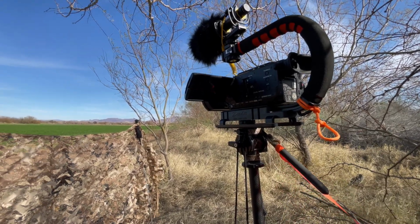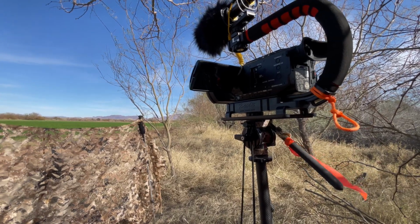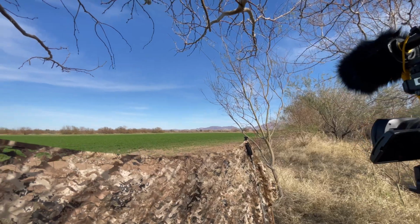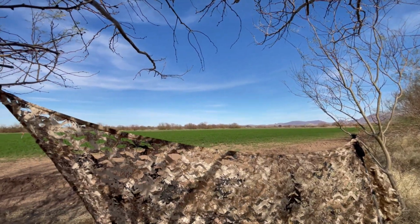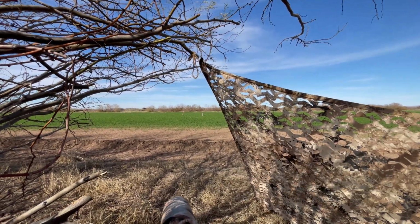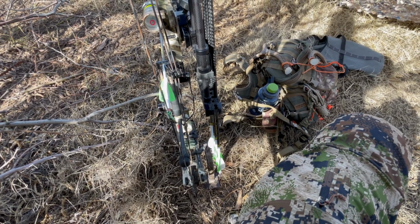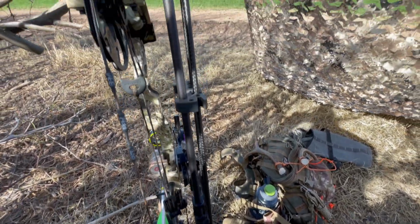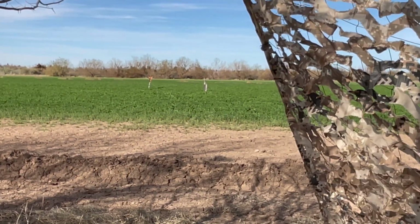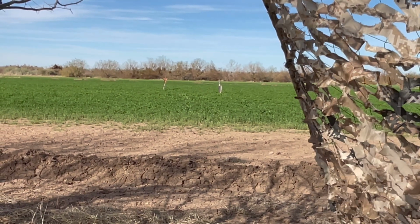Showing you an inside the blind view. Here's my setup, day 5. Bingo, power shooting lane. Arrow knocked, the bow is ready to go. And out there at 40 yards, you can see my Montana Miss Mule deer decoy, and you can see the predator doe decoy installed on a trekking stick with cordage and a tent stake.